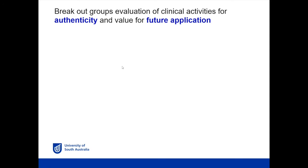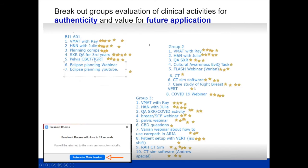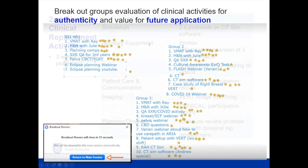Wrapping up block 1, our students got together and I asked them to rate the activities that they'd completed in terms of authenticity and future application. We used the whiteboard function in Zoom, and here you can see the outcomes of putting them into breakout rooms, and you can see some commonality in the things that were most valued of the activities that they had completed.